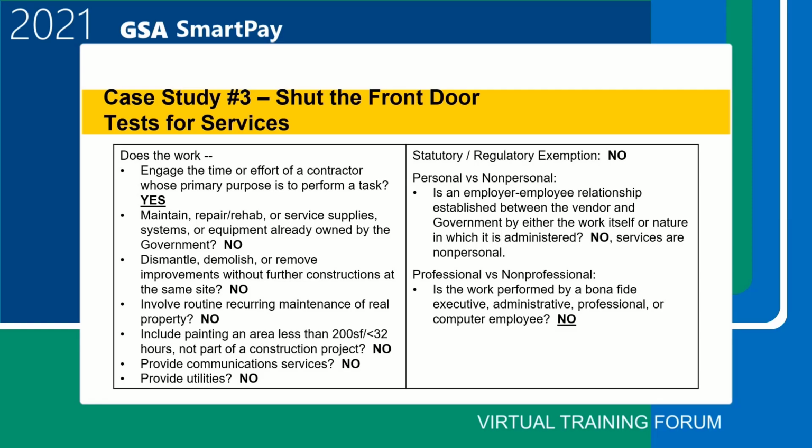Is this work personal or non-personal? Is an employer-employee relationship established? No, so we know we have non-personal services. Is this work considered professional or non-professional services? It's considered non-professional services because we have no professional services that meet the Fair Labor Standards Act exemption as part of this action. The work will be completed by laborers on an hourly basis.